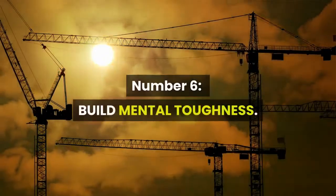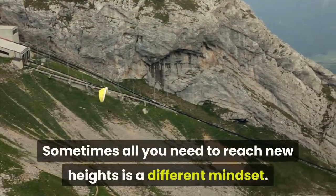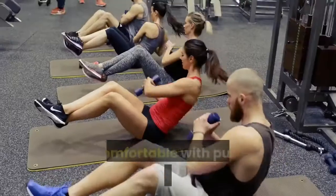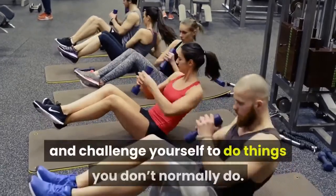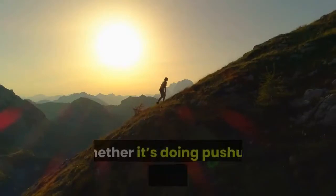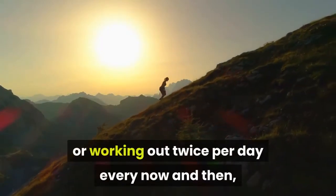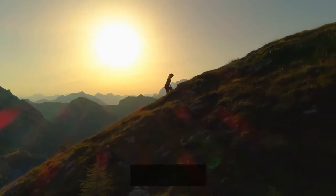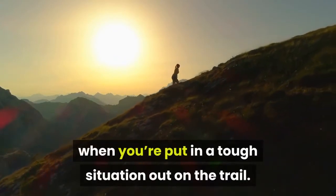Number 6. Build mental toughness. Sometimes all you need to reach new heights is a different mindset. Get comfortable with pushing yourself when you exercise and challenge yourself to do things you don't normally do. Whether it's doing push-ups every 15 minutes or working out twice per day every now and then, the more comfortable you get with being uncomfortable, the more it'll help you when you're put in a tough situation out on the trail.